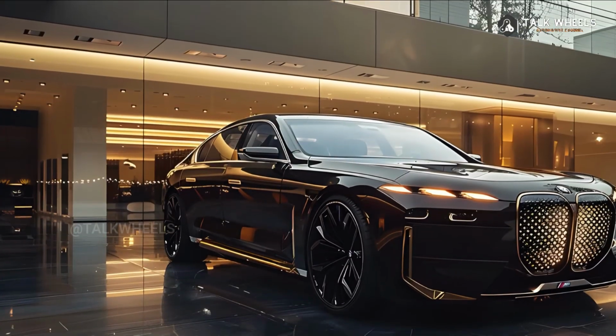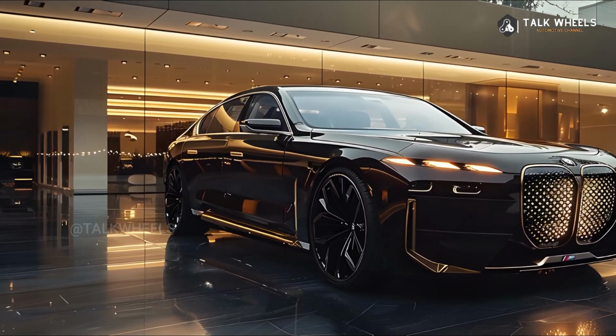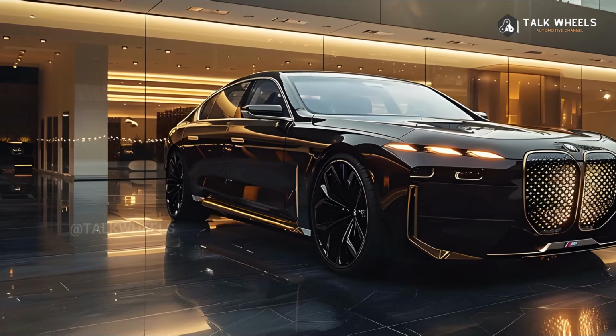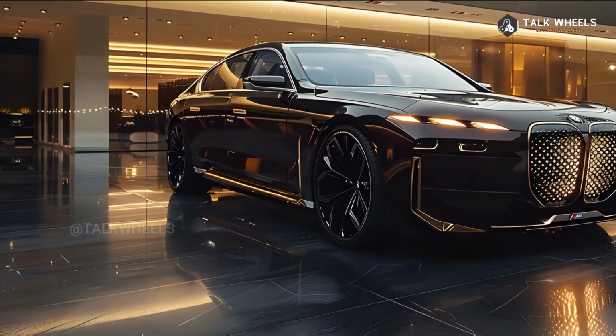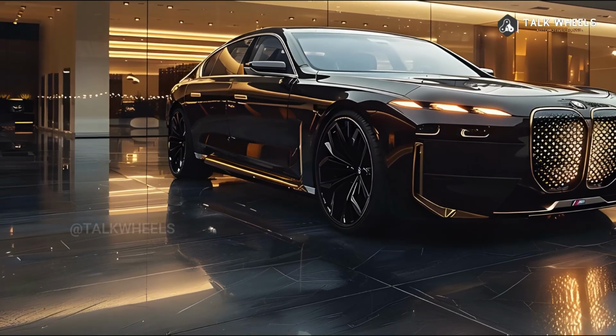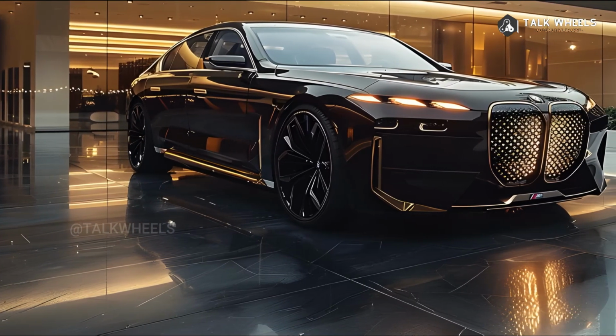We tried the 760i xDrive and liked how smooth and quick it was. In the 7 Series, BMW has added air suspension, rear-wheel steering, and changeable dampers. The car feels faster than its size, but comfort comes before speed. As the most luxurious BMW car, the 7 Series has a lot to offer.